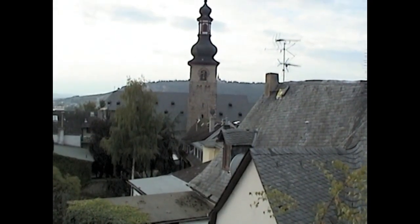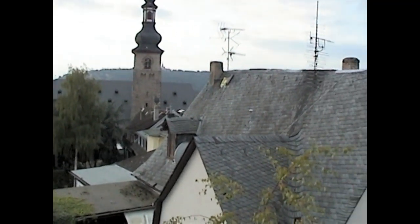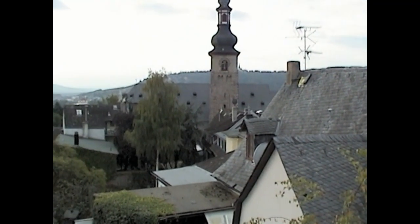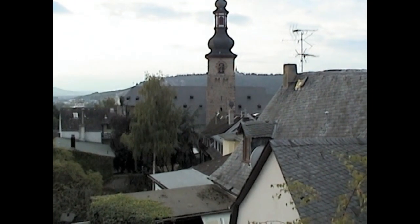Well, it's 8:30, September 23rd. We're getting ready to leave our room on the top floor of a pension in Rudesheim, and this is a view out of our window.